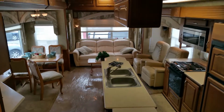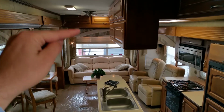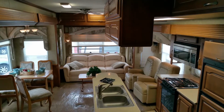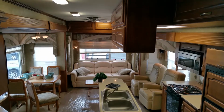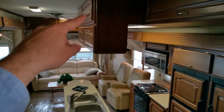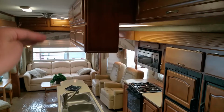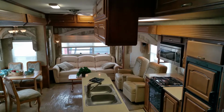Let's start with over here. Most trailers typically, you notice in the ceiling how they curve down in the back. This Alfa has what they call the high profile ceilings. So it goes straight, level, all the way across. And over here you can see how there's so much more storage space because of this, because that sloping's eliminated. You get a lot more storage.